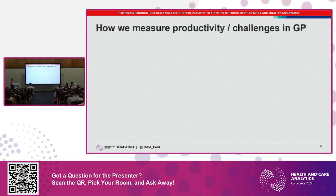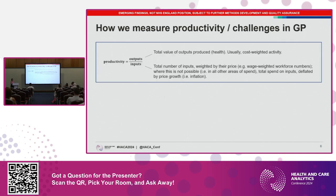Going back to, okay, how can we then measure it? In a very simple economic definition, it's just how much output you produce divided by how much input you put in. Again, I believe Anita mentioned in the earlier session that cost-weighted activity is one of the ways of looking at how much care you produce. So you look at all the activity you do in the NHS and try to weight it somehow by value, using cost as a proxy for value. And in terms of inputs, ideally it would be all the money you spent, but it can be specifically, for example, all the money you spent on workforce, which would give you a labor productivity metric.